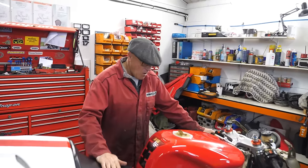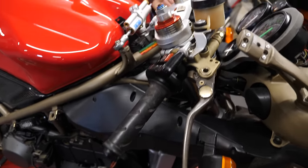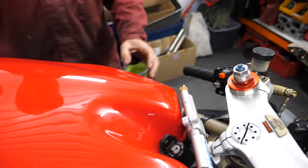So what do we reckon then, Rich? Well, it's come in, it's been stood around for quite a few years. The grips have gone all hard and horrible, and we've got a bar end missing here. Yeah, I've got one with me actually. It came in a box. Oh, that's good.